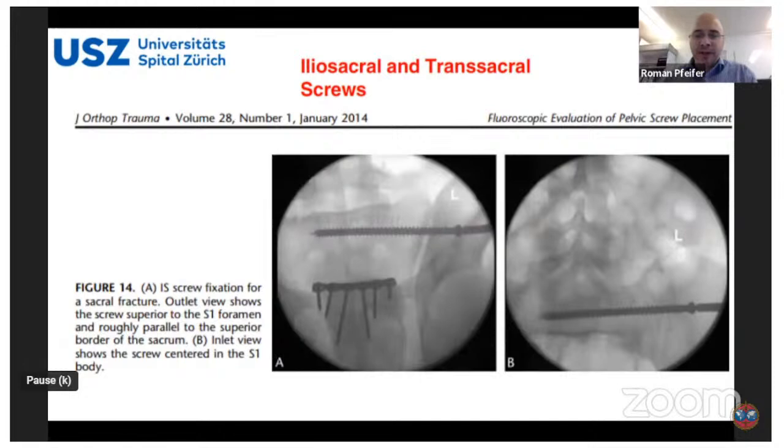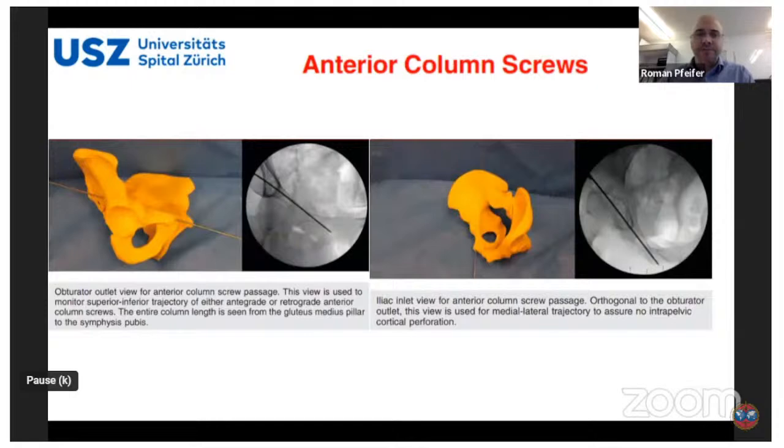And you see here, if you position your screw more cranial, or more to the front, there are a few descriptions in a new publication of some dysmorphic sacral bones. You have a chance here to damage L5, which is why you need good radiological views, and you need to place it more centrally if possible to avoid any further damage to relevant structures.